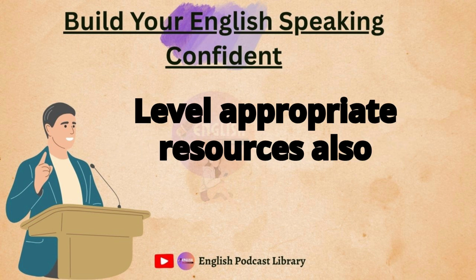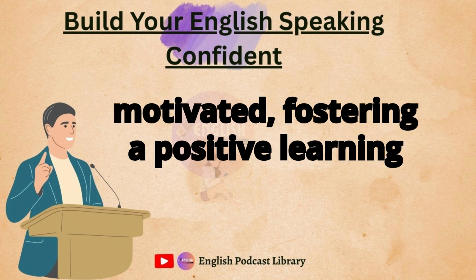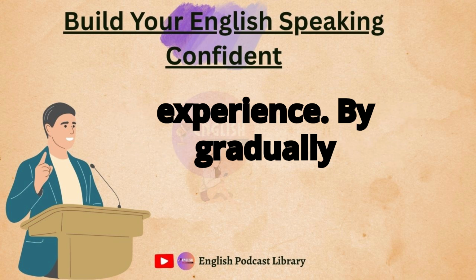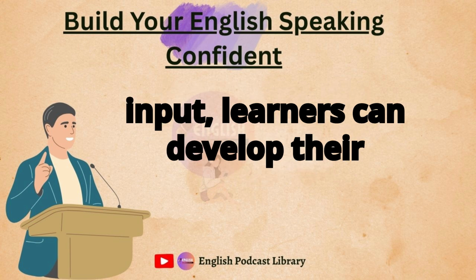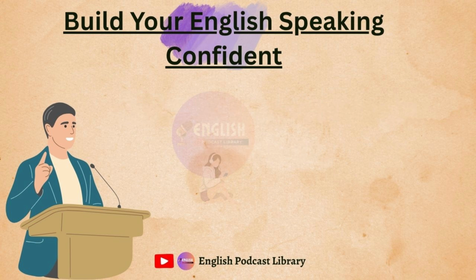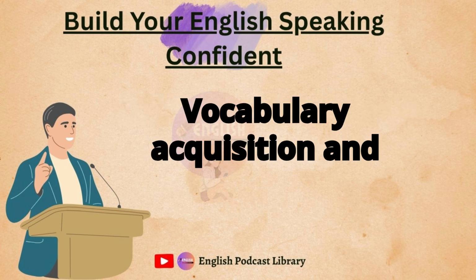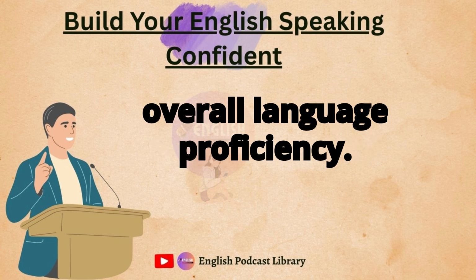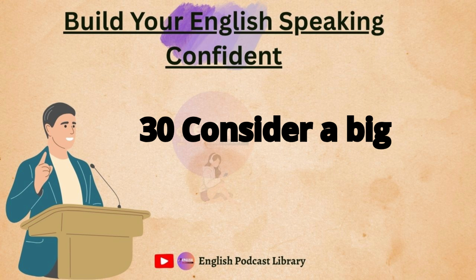Level-appropriate resources also help learners stay engaged and motivated, fostering a positive learning experience. By gradually increasing the complexity of language input, learners can develop their skills in a systematic manner, leading to improved comprehension, vocabulary acquisition, and overall language proficiency.